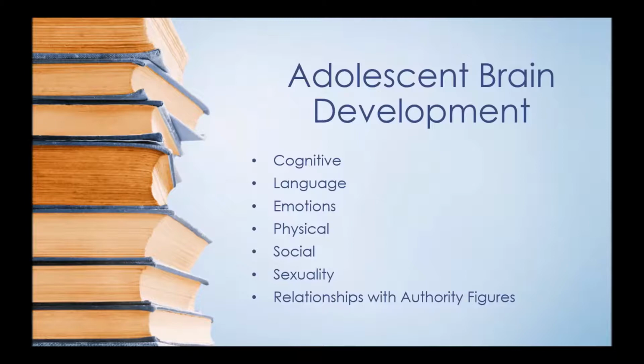However, this can also be a great time of confidence building because they are more likely to take risks. They might consider trying out for that sports team or trying out for a new club or maybe the school play. And in doing this, they may find new friendships and opportunities through these extracurricular activities.